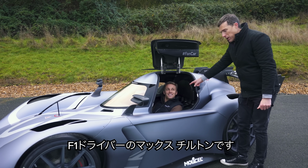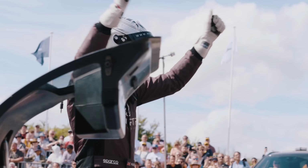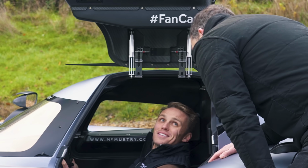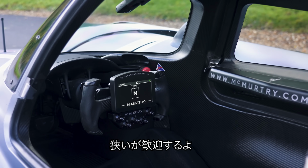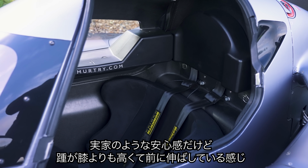Max Chilton is the development driver, Formula 1 driver. So you're the guy that drove it up the hill and did that record time. I was indeed. Welcome to my office. Yeah. It's a small office, but it's very pleasant when you're in here. Blimey, in the seating position, that's proper race car seating position. Absolutely, I feel at home here.